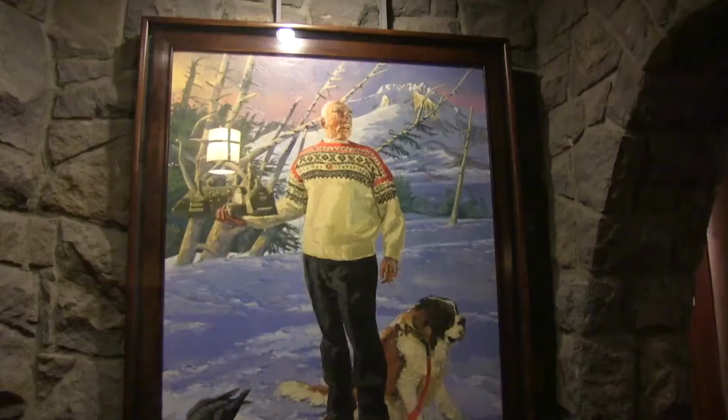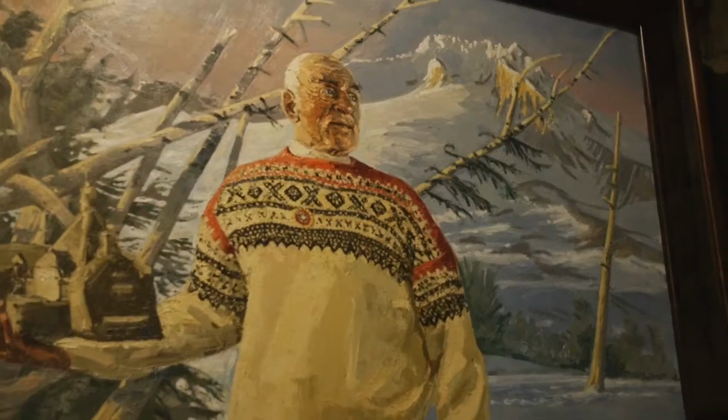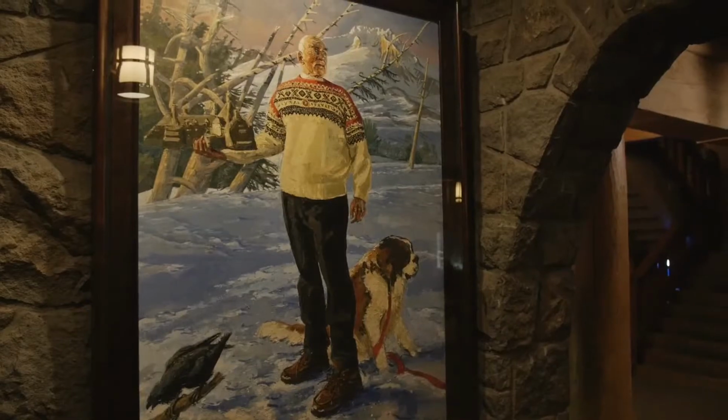So anyhow, this is Richard L. Constam, affectionately known as RL. And as I said earlier, he's the one that's responsible for resurrecting Timberline, convincing the Forest Service to issue that one last special use permit, and then building this truly special place that it is today.